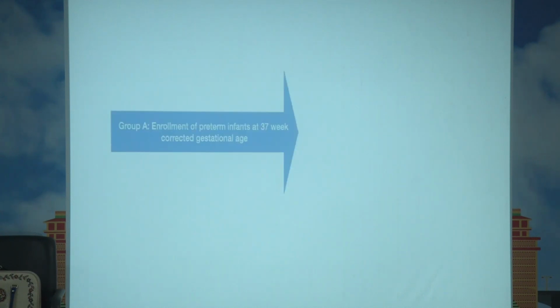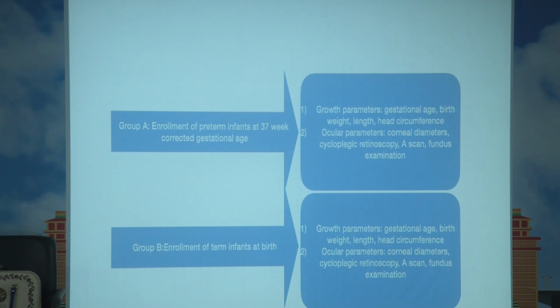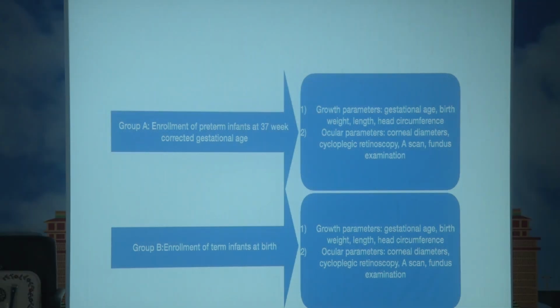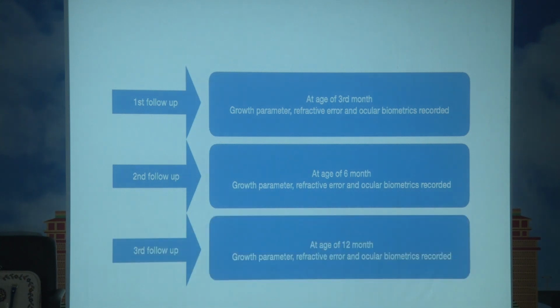In Group A, the age-corrected preterm babies were taken, and in Group B, the age-corrected term babies were taken. Growth parameters and ocular parameters were recorded. Growth parameters were gestational age, birth weight, length, and head circumference. Ocular parameters were corneal diameter, cycloplegic retinoscopy, A scan, and fundus examination. The first follow-up was done at the 3rd month, the second at 6 months, and the last at 12 months. Growth parameters, refractive error, and ocular biometrics were recorded at the follow-ups.